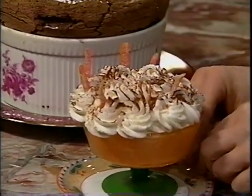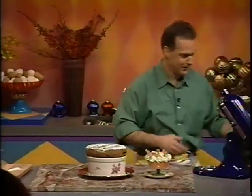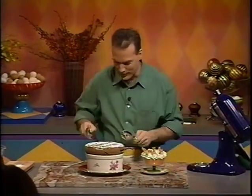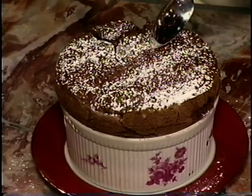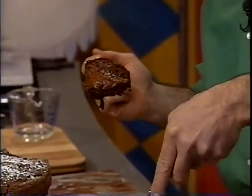It's fun. Is that candied orange zest? Yes, candied orange zest. Did you buy them? I make them. I'm a pastry chef, come on. So how are we going to do that? So it's a little bit soft in the middle, and I like to have the souffle like that, you know, just a little bit of cream on top.